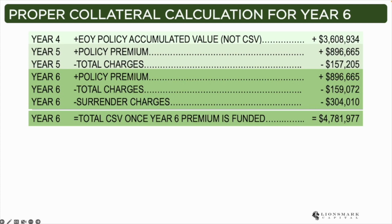if and when they fund policy year 6's premium. Now, in reality, at the time that the lender is going to do the collateral calculation, typically the lenders are going to request an in-force illustration be run with a zero index credit right before they fund in each year. So that methodology is basically the same thing as what we are projecting initially using this collateral calculation I'm showing you on the screen here.